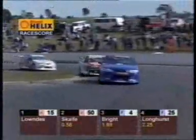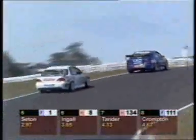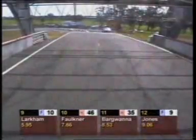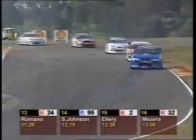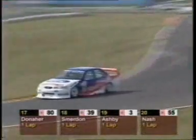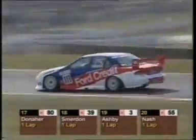So at the moment it's Lowndes, Scaife, Bright, Longhurst, Seaton, Ingall, Tander back to 7th, Crompton in 8th, Larkham 9th. John Faulkner has come up into the top 10, so he's managed to work his way past Jason Bargwanna. There's the gap from leader all the way back. We pick up Ingall sitting there in 6th, and he's got Tander right on his hammer, and Crompton's doing well in 8th. You have to say, looking at Ingall, he's struggling.